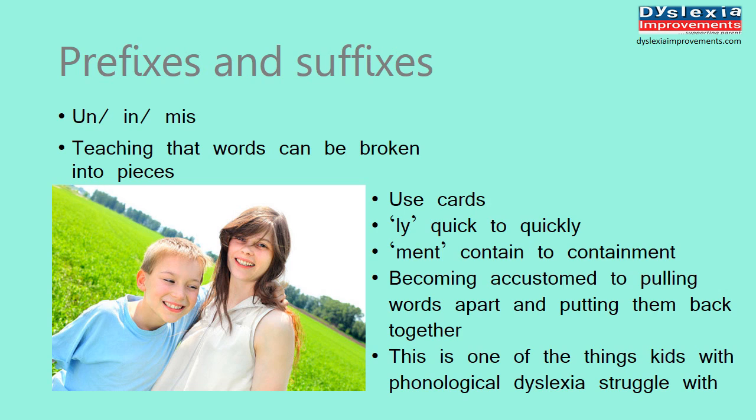As they're getting older, they can learn words like containment and contentment, because contain and content are words your child is now able to read, and you're putting ment on the end. It means your child becomes accustomed to pulling words apart and putting them back together, and that's one of the main skills that kids with phonological dyslexia are lacking. So by doing this sort of activity, you're actually hitting them at the point of their need. Now, as kids get older, it's good to focus more on compound words, and by that I mean where you've got two words joined into one.